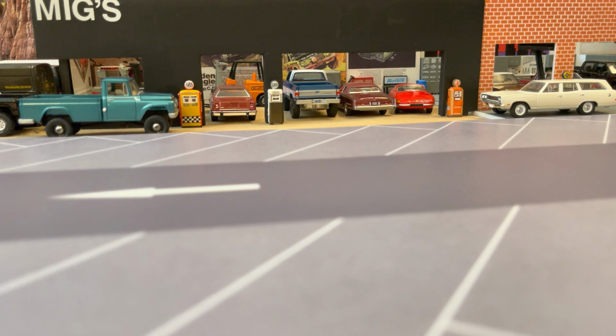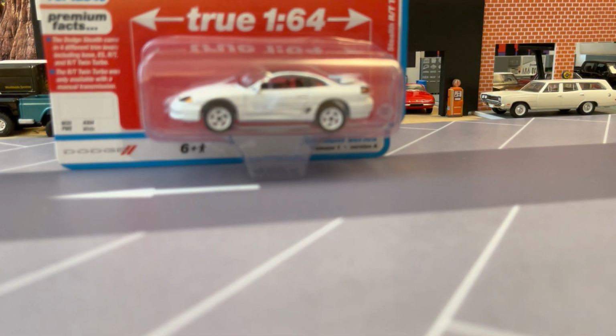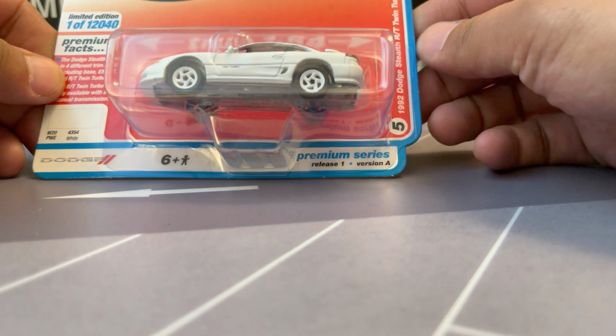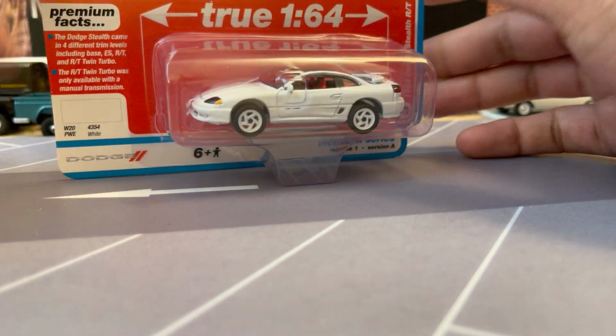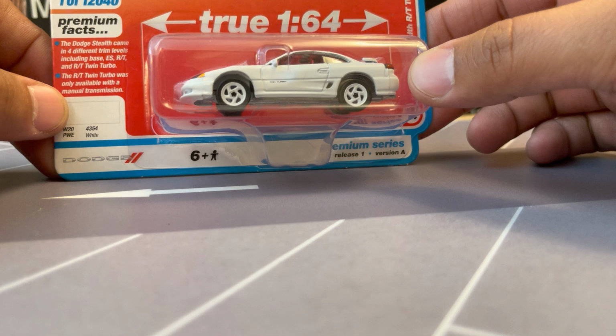Well, we looked at the red and blue Stealth. This is the white one. This is the one I might have mentioned in the last video that I really wanted. I love the white. I'm thinking it's a different year. This is a 92. I think the other ones were 91s. Can't remember. But here it is, and we'll look at it against the red.